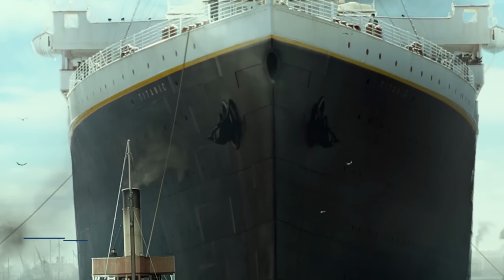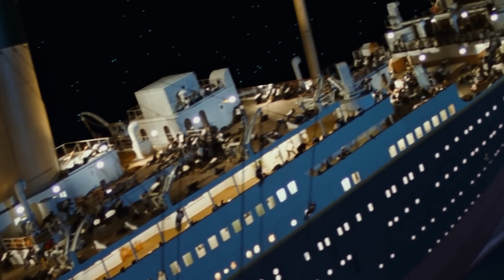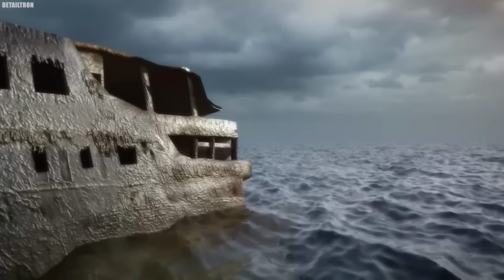The bow stretched over 500 feet in length. Despite being separated from the rest of the vessel during its sinking, much of its structure remains remarkably intact. This preservation has provided crucial insights into the sequence of events leading to the ship's destruction.